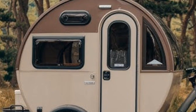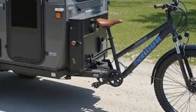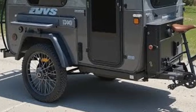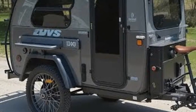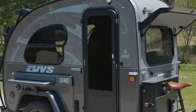The builder's already working on a version 2 for 2026, with better insulation, a slightly larger sleeping area, and possibly even a mini wood stove for winter camping. He's also planning to release blueprints and a build guide, so other makers can try creating their own wooden camper trikes at home.